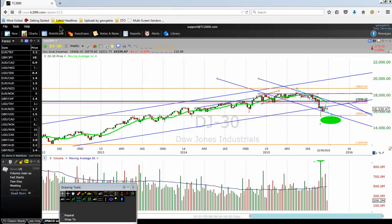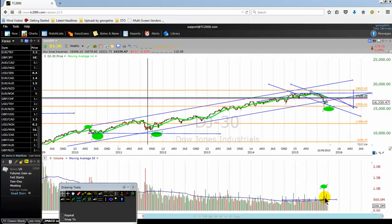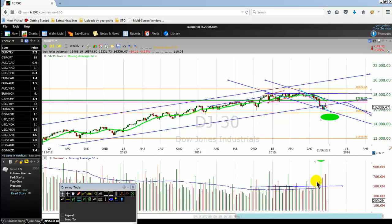So here we are on the weekly chart of the Dow Jones Industrial Average, and I have the volume indicator on my chart. We have a normal, average volume of around 500 million shares, and then we have a surge in trading volume, an increase in trading activity.